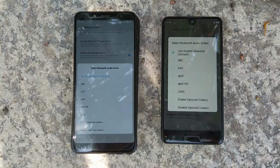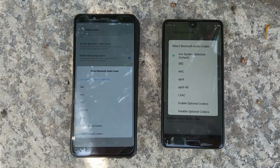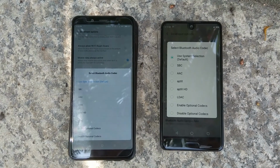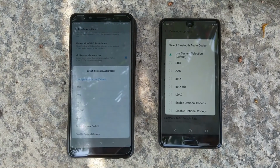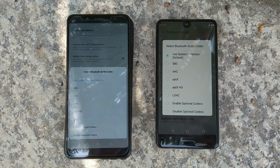Thanks to Android Oreo, both Redmi Note 5 and Sharp Aquos S2 have Bluetooth audio codecs for better audio performance through Bluetooth headphones. Based on my experience, both did not work as they should, only using SBC, while the headphone is supporting LDAC, apt-X and apt-X HD.